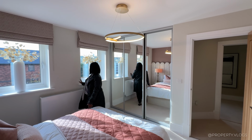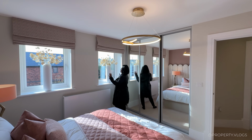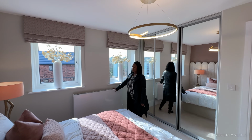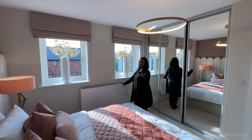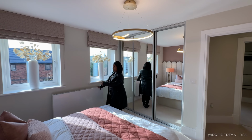You've got two windows here, and this bedroom looks over the rear garden. We've got radiators actually for the upstairs. That's usually the case. Remember, underfloor heating downstairs, radiators upstairs.